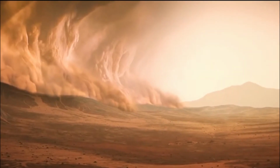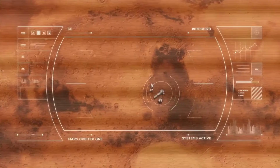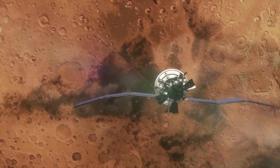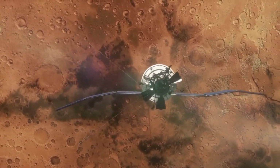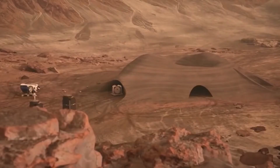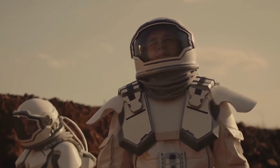Orbiters that are monitoring the climate on Mars act as weather satellites, warning astronauts of incoming dust storms and changes in the weather. When the 2-year-long work schedule begins, days on the red planet are a little over 24 hours. The gravity on Mars is 38% of that on Earth.